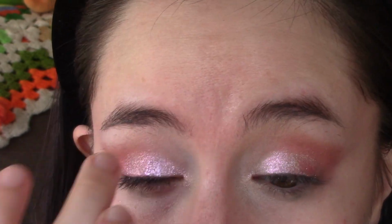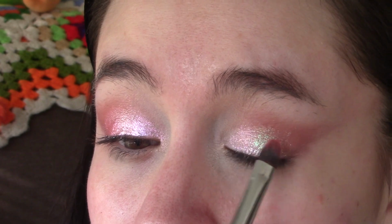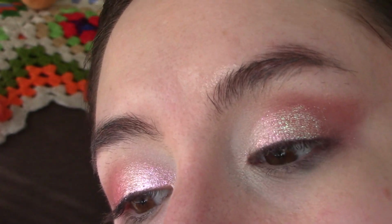I was afraid you weren't going to be able to see the opalness on my eyes, and you definitely can. That palette is stunning. I definitely recommend it. I don't even think it was that expensive. I bought it because it was glittery, but I also loved it because the characters on the front reminded me of Sailor Moon.